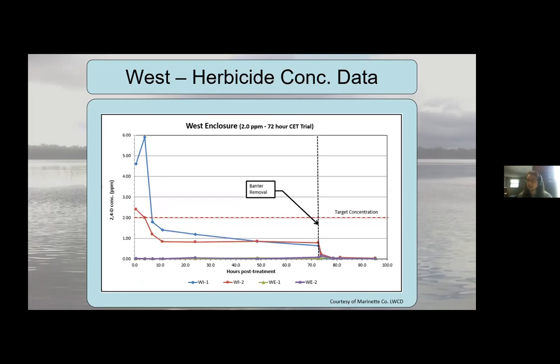Now here's the data from the West exclosure. This was also done in 2019. The West exclosure had a slightly lower target concentration, but the barrier was left out for 72 hours instead of 24. Again, you'll see that the concentrations within the barrier initially exhibited a little bit of mixing in the first hour or two, but were relatively close to that target concentration with no herbicide seen outside of the barrier. And again, quickly following barrier removal, we saw those concentrations drop back to below detectable limits.